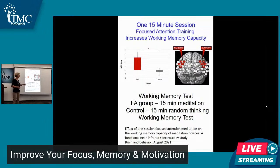So then when they were finished after 15 minutes, they did another test. And just after 15 minutes, the group that listened to that guided imagery showed improvements on their test. And the other group had actually gotten a little worse. They didn't do as well. So they could see that there is an effect.